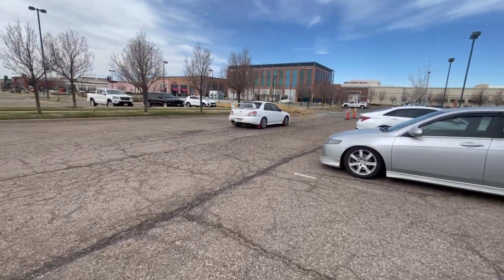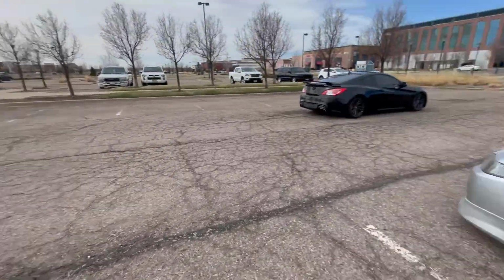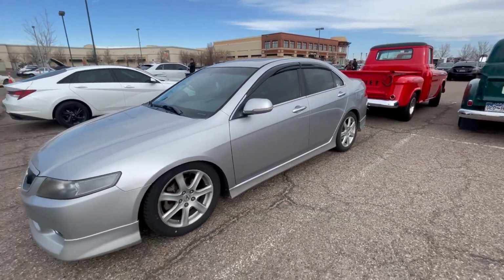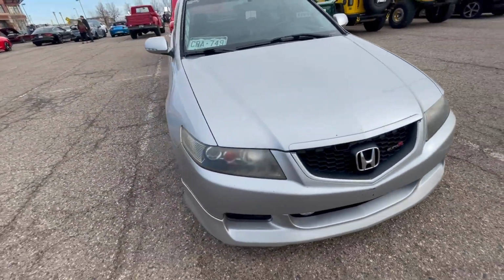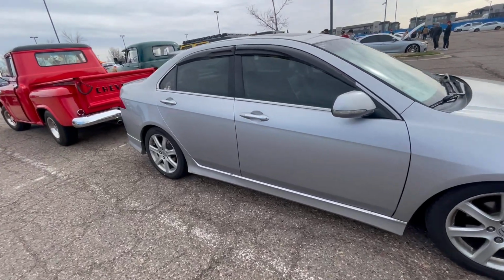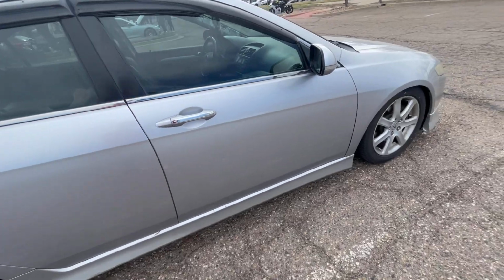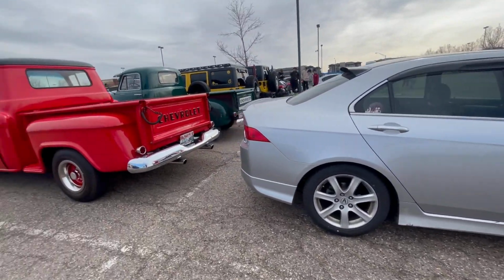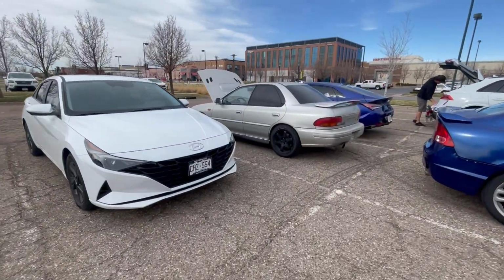STI. You don't see those much no more. Clean TSX. The URR grill. Mugen visors. It's a manual, I think. He's sleeping in there. I won't bug him. Checkers.